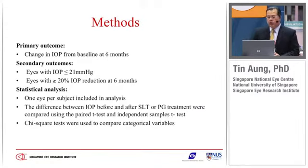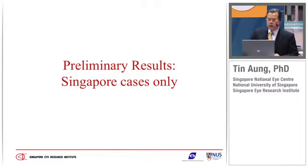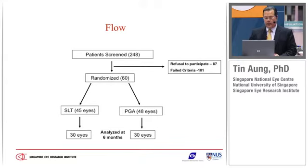The primary outcome was a change in IOP from baseline to 6 months, and the secondary outcome was the proportion of patients who had IOP less than 21, as well as those who had more than 20% IOP reduction. I'll present to you the preliminary results of the Singapore cases only. In the 60 randomized patients, we had 30 in the SLT group and 30 in the prostaglandin group.